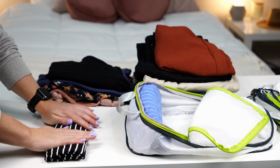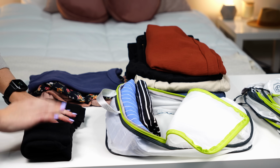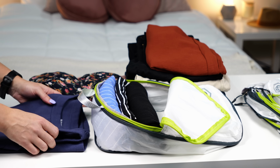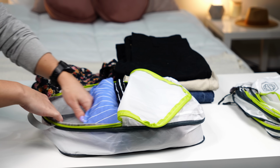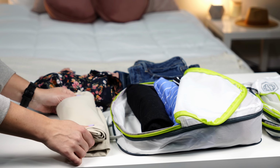This works with any type of clothing, t-shirts, cardigans, pants, just as long as you line it up to match the width of the cube, and then you just have to get a little creative with sleeves or oddly shaped pieces. Once I have a few bricks in, I slide them to the back of the cube and then keep adding in more bricks of clothing and push them in as I go.